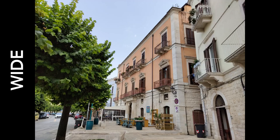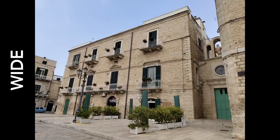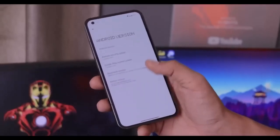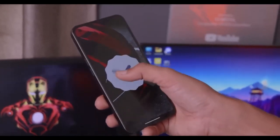This is also where the glyph interface fill light option shines, offering extra lighting that vloggers will love, but be cautioned, the end effect is faint, and not on the level of a true ring light. The Phone 1 comes pre-installed with Android 12 and the simply titled Nothing OS on top. If you tried out the phone's launcher's public beta a few months before its debut, you've already seen most of what the company's unique Android skin has to offer.